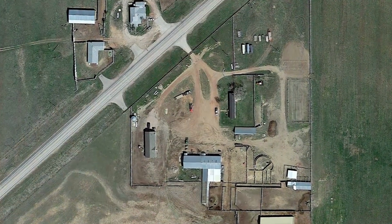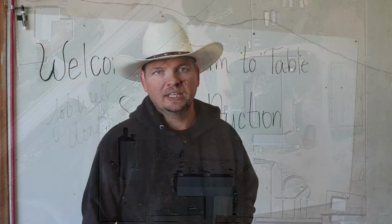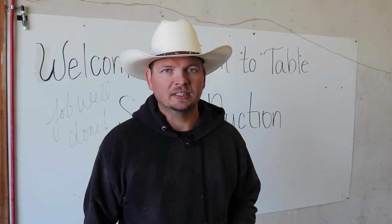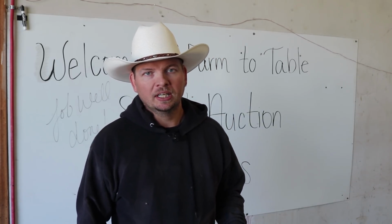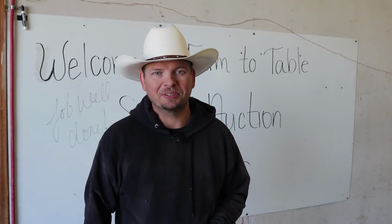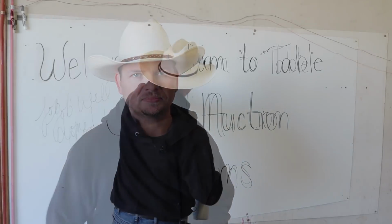Today we're going to concentrate on the main part of the ranch, around the buildings and the sheds, and get some sort of idea what needs done and why. Then hopefully we'll be able to get out and get something done. So let's get started with a blank slate.